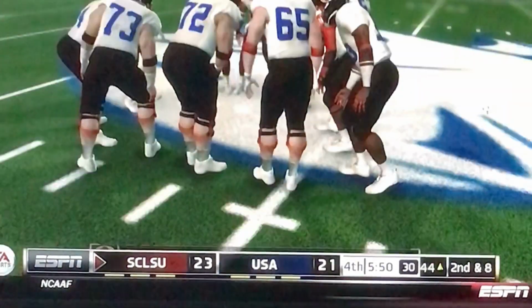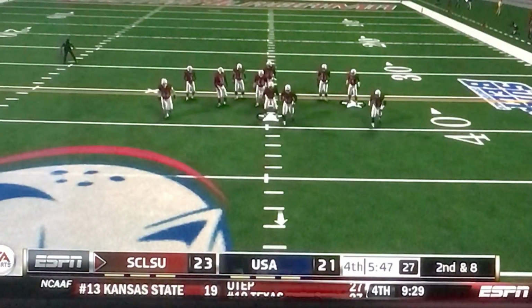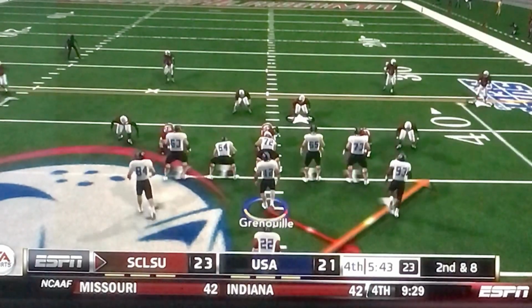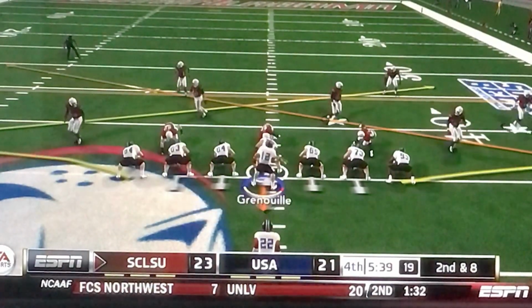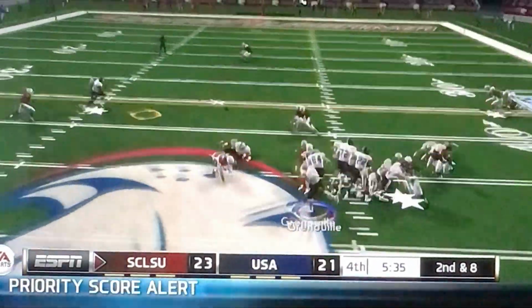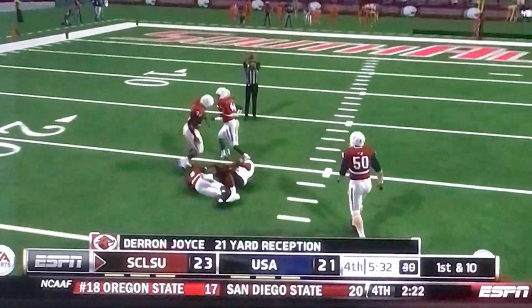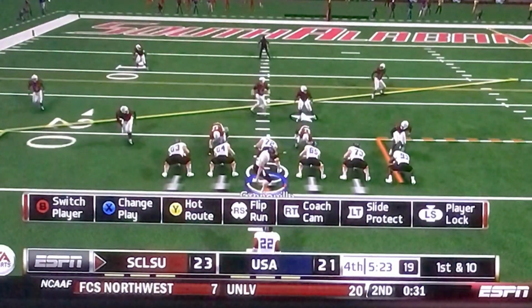Carl Wright takes the carry once again, and it's only going to be for a couple of yards. But, hey, that's what our team is all about. We're going to just grind away, really try to limit these possessions in the game. But sometimes when you see that blitz coming, your quarterback is going to be smart about audibling out of it. And Joyce has a lane, and it's going to be a 21-yard gain for the senior wide receiver.